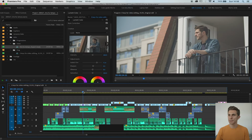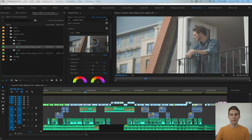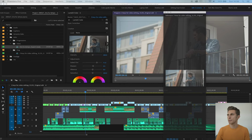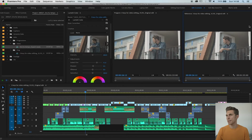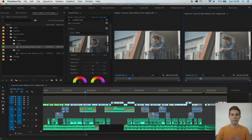So that's one of my clips. To match the others, I open my reference monitor, which is here again in Window. If you go down to Reference Monitor, it will pop up and I drag it there. Here we go. Now you have two monitors. One is your reference monitor and one is your program monitor. The program monitor will play whatever I have on your timeline. In the reference monitor, you can choose the frame you want to freeze on, which is that. And now we want to match these colors and temperature and whatever in all the other clips.